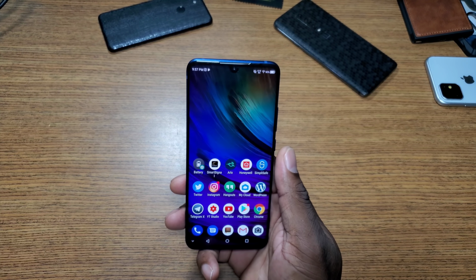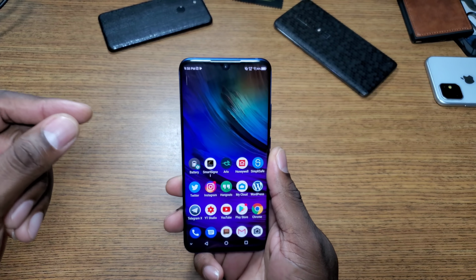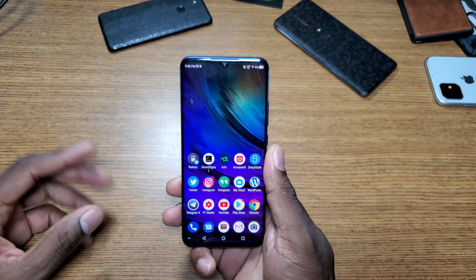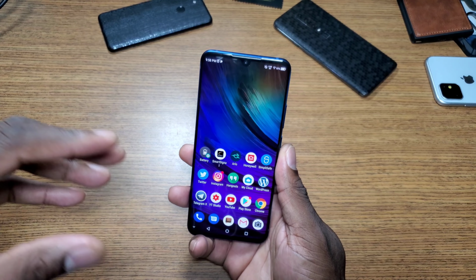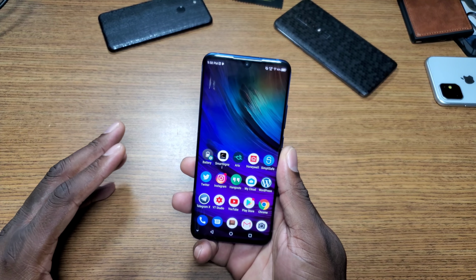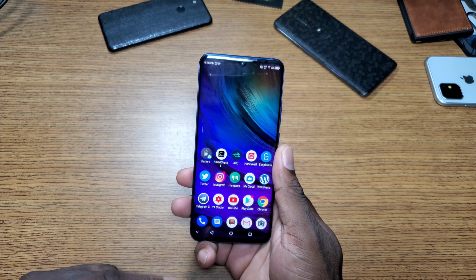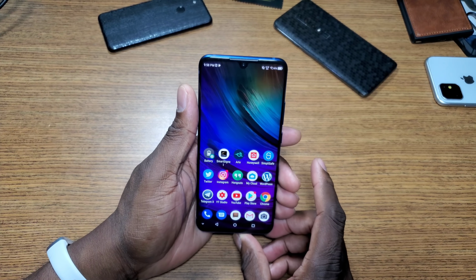So why are you not buying this? Check 1, you already have a phone, you just don't need it. Check 2, you don't trust the brand. Check 3, you're still worried about a ban that happened with this company. What is your reasoning? If you're in the market for a new device, this phone is definitely one that I will recommend to you.